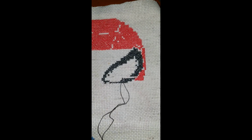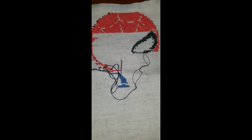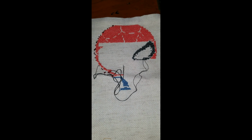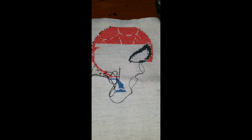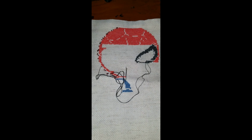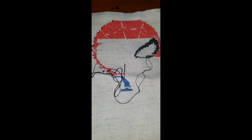Alright, Chibi Spider-Man. This is for my son, cross-stitch. I've been working on this one for a long time. I had to put him down due to my failing eyesight. I think I can do it now. I have proper glasses, headlamp. I got everything else I need for it, including the pattern, and it's just gotta get back into it and get that one done.